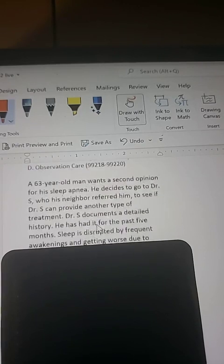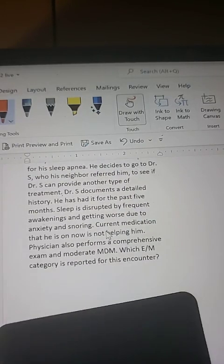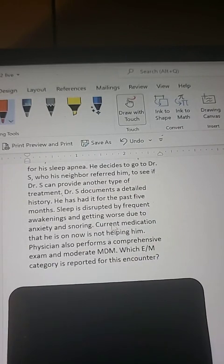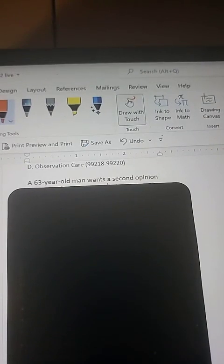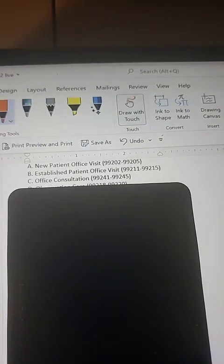So we'll just check out this question real quick and see that this first sentence is going to tell you all that you need to know to be able to code this one. MK says it's going to be a new patient.